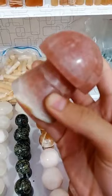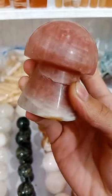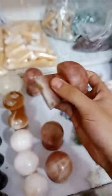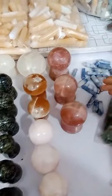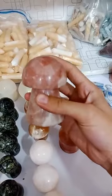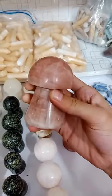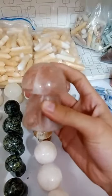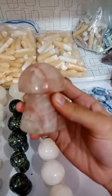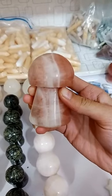But this is the broken one. So number three is broken, so I will put this one back. And currently these three pieces are left. So this is number one, this is number two, and this is number three. Now please choose the number.